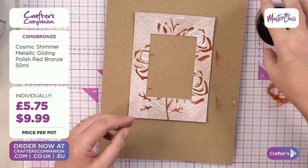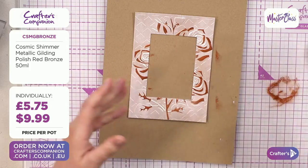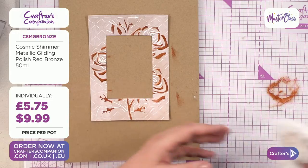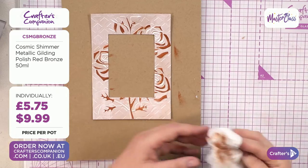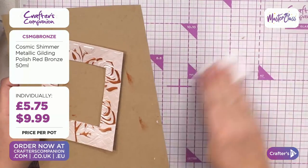So let's just pop that back together. I don't want to do the middle piece. I'm going to leave that bit plain. All right. And again, it's all water-based. So a little bit of water on there, little bit of kitchen paper, and we can get the bulk of that off so that it doesn't transfer to our project.